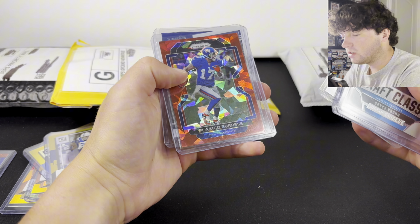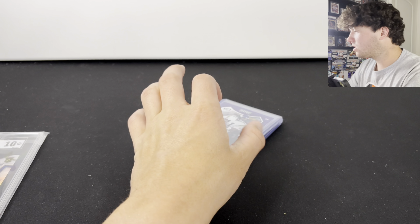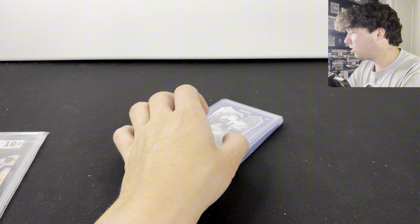Let me know your favorite card that we picked up. I know there's a lot of stuff, but probably my favorite, I like the flamethrowers. That Justin Herbert one that I got. That was sick. The Christian McCaffrey checkerboard. That's nice. And then I also like the Andre Yosavage auto. That's really cool. But let's see the last cards.